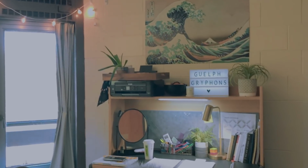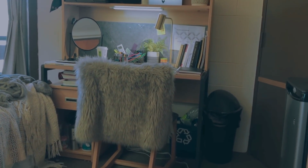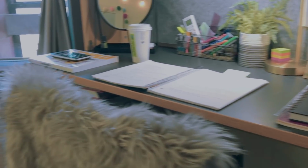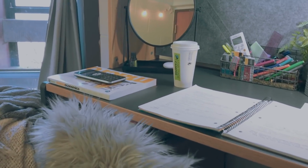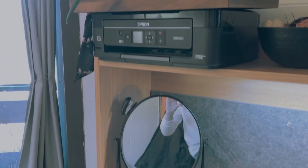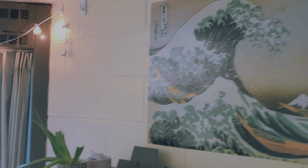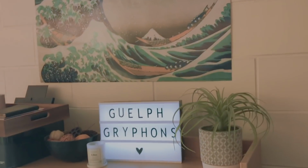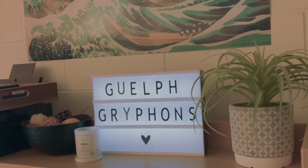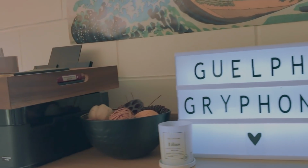Then we go on to my desk, which is where I spend the most time in this dorm room. It just has a normal chair that came with it. I just threw a HomeSense carpet actually over it. Then I just have a poster you can see above, a light box from HomeSense, a fake plant, a candle. Almost everything is from HomeSense.